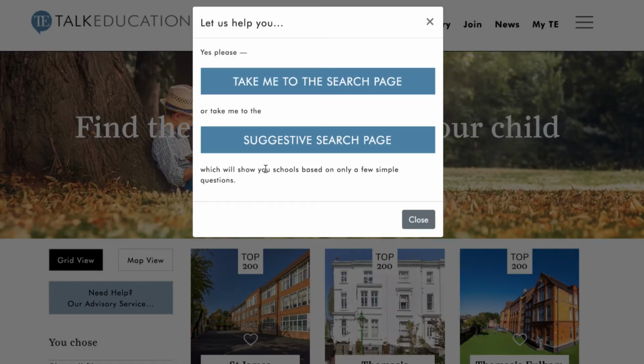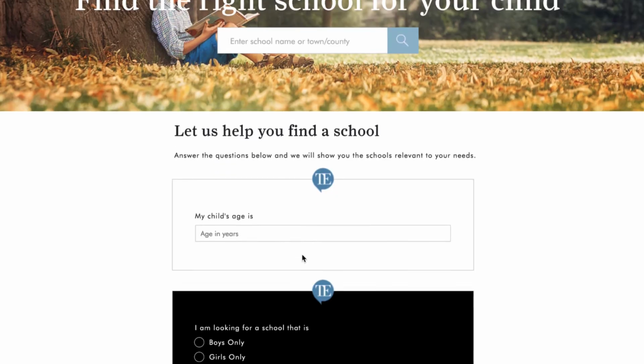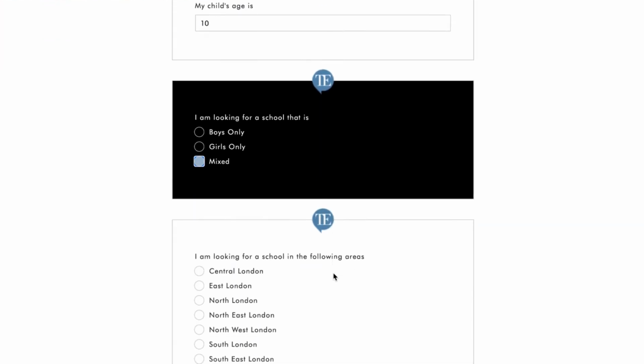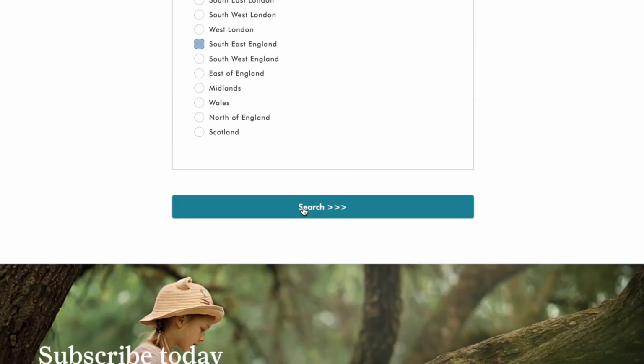Need help with your search? Hold your cursor over the search box and after a number of seconds our suggestive search option will appear, which shows schools based on only a few simple questions. Your child's age, whether you're interested in mixed or single-sex schools, and which area you're searching in.